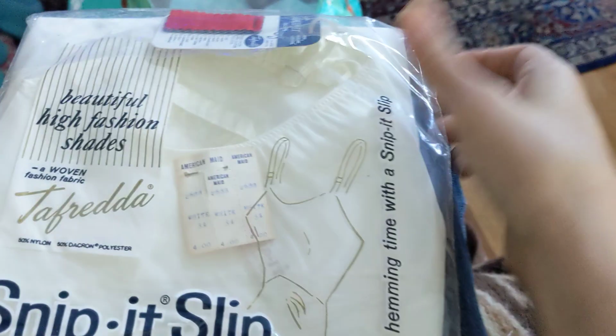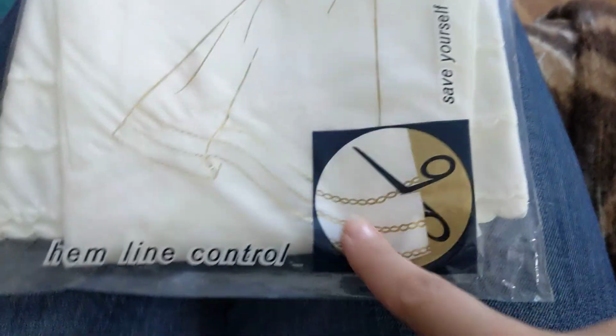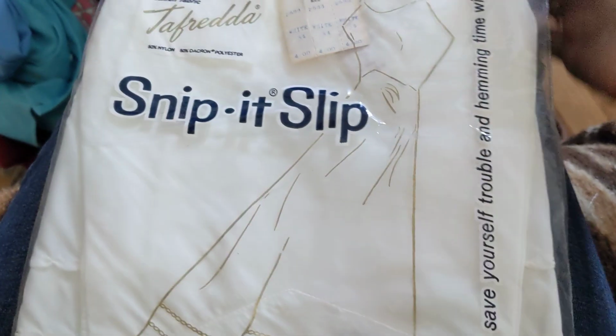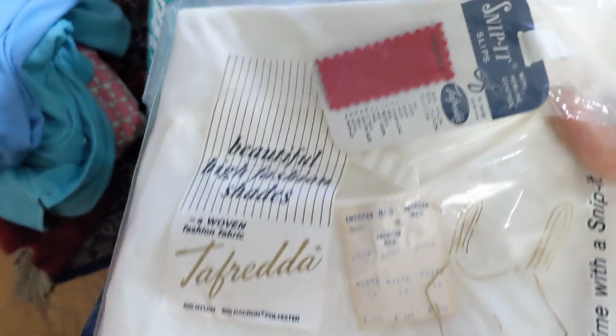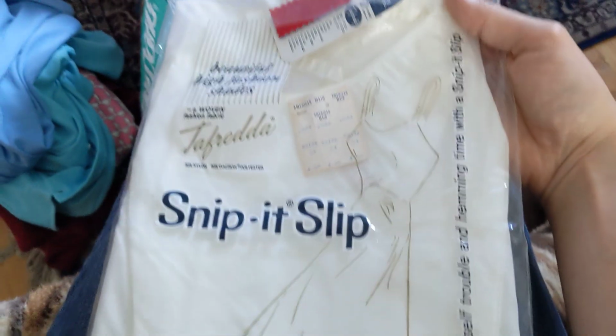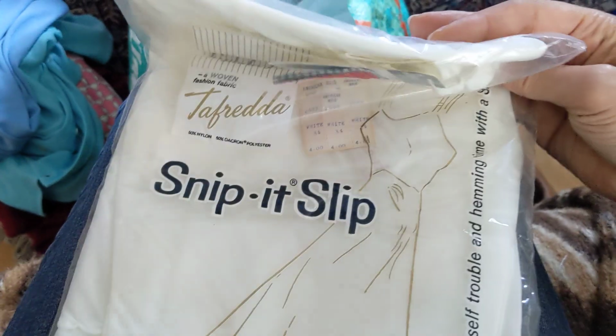And then this is really neat. I'm going to bring it over this way. So this is a lady's slip that you would wear under your dress. And you can trim the slip to fit your dress any length you need it. And it has the original tag. It was never opened. A little bit of a time capsule there. A little bit of history there.